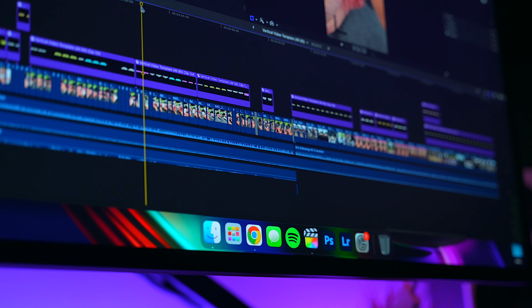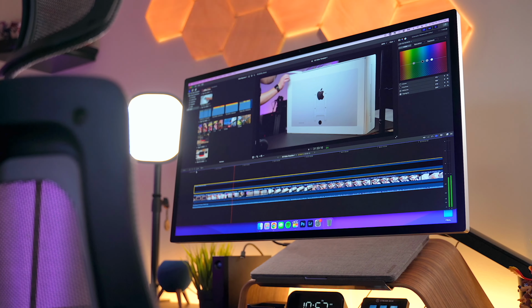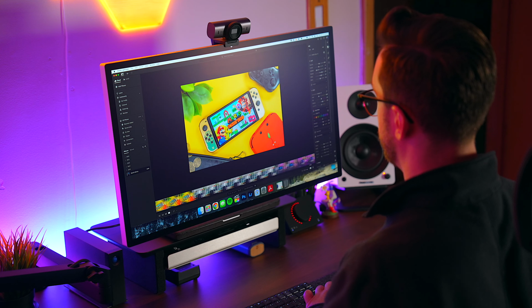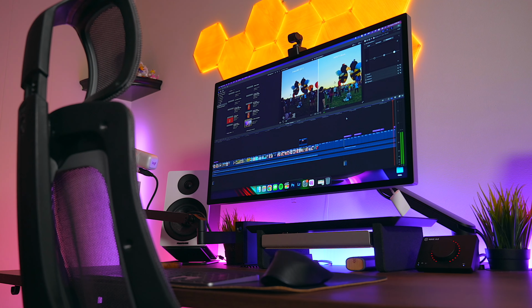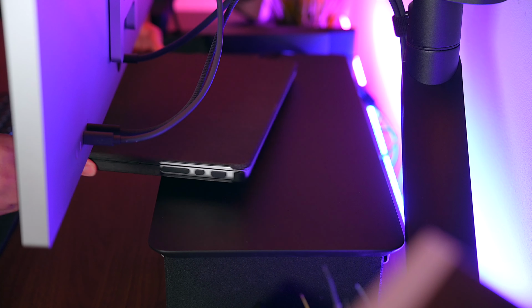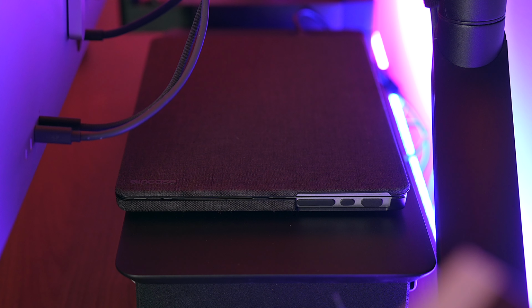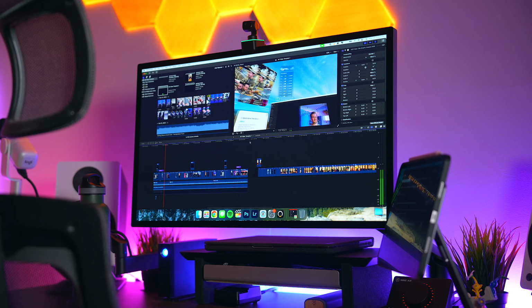Throughout my time with it, my absolute favorite thing about the Studio Display by far is the convenience that it offers. I'm a simplistic person. I want things that are just there and they work when I need them. If you've tuned into any of my desk setup videos, you probably heard me mention my setup being a gigantic docking station for my MacBook Pro. The Studio Display allows me to bring that idea to life.